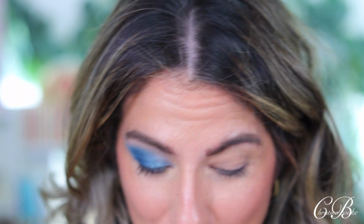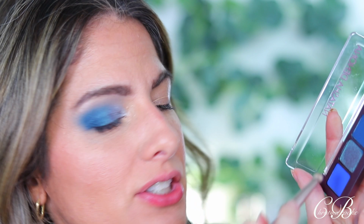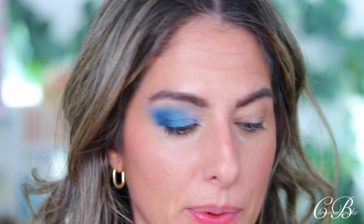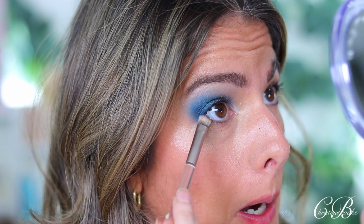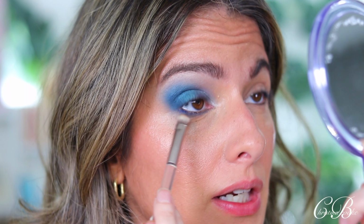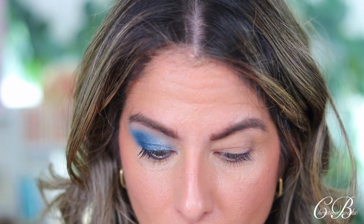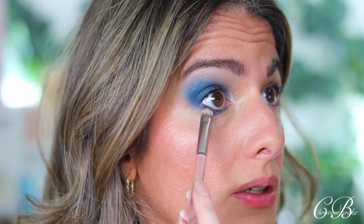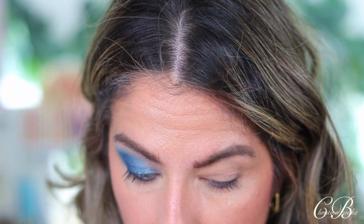Okay. I usually don't like blue, but this is kind of cool. Okay, I'm gonna grab the dark one. Actually, you know what? No, let's just put this light one. Let's put this neon blue on the water line. Oh my God, if you guys see the fallout that I have in my under eye. I don't expect not to have fallout because this is a blue palette, but holy cannolis, do I have fallout. This is really cool though.